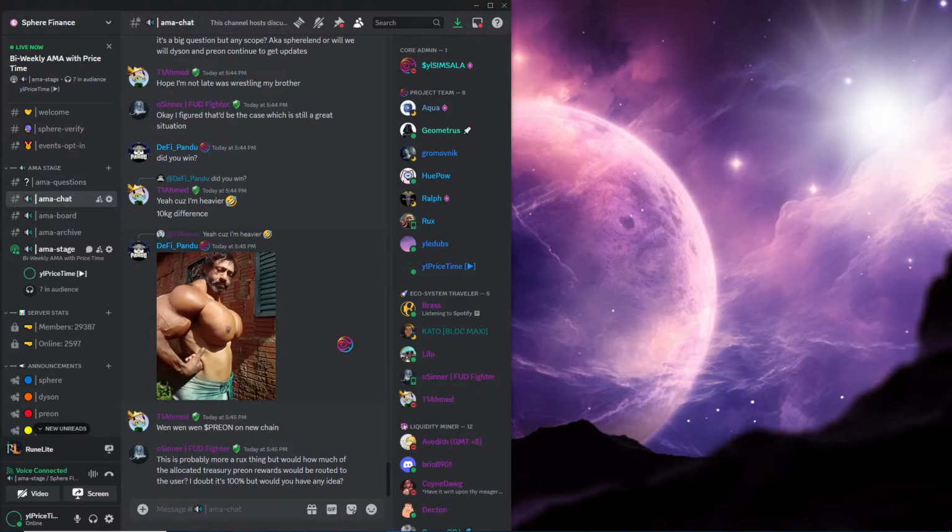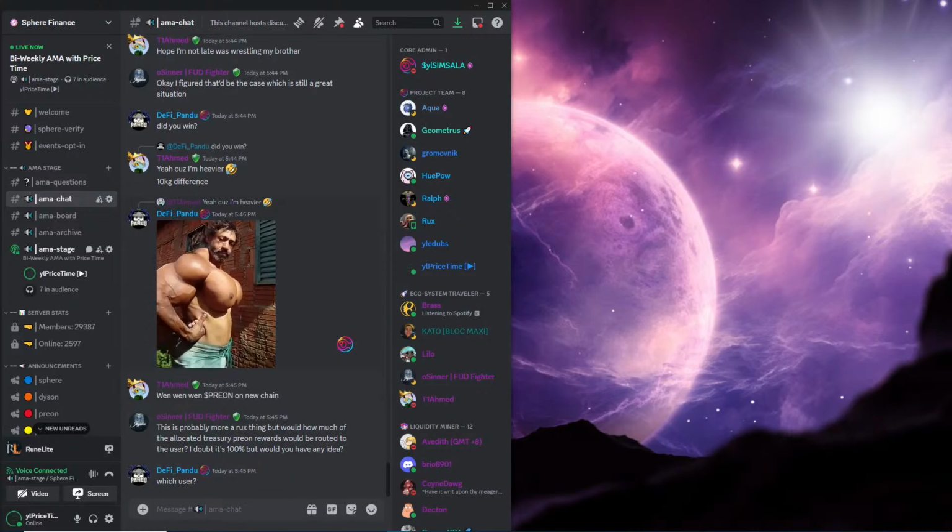This is probably more a Rux thing, but how much of the allocated treasury PREON rewards would be routed to the user? I doubt it's 100%, but would you have any idea? I don't have a good idea. That would be absolutely a Rux question. What I would say, though, is it very likely would vary on a week-by-week basis. I think he's referring to the Wild Sphere users. Pandu.